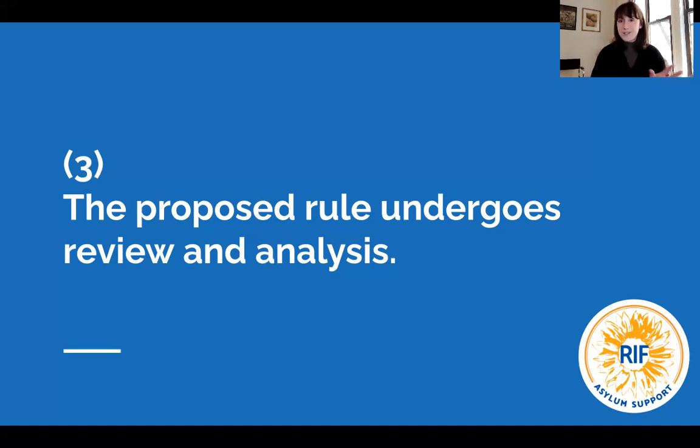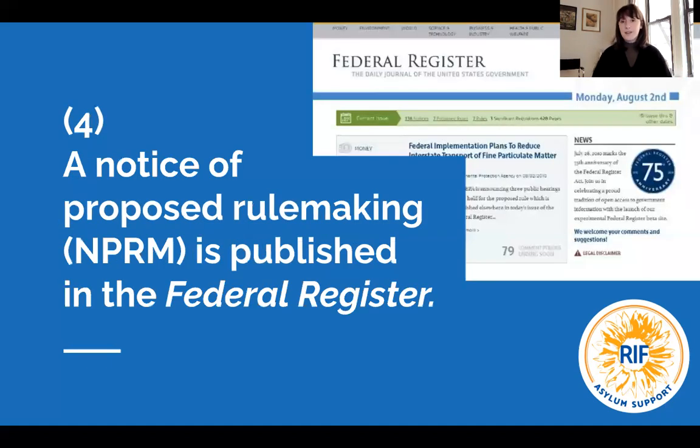So these are the steps that are happening behind the scenes that can make this process take time. Once the agency has made the rule, it's been reviewed, and all the necessary checks have been done, they're ready to make an announcement to the public. They do this through a notice of proposed rulemaking. This is the technical term for it. This notice is published in the Federal Register.